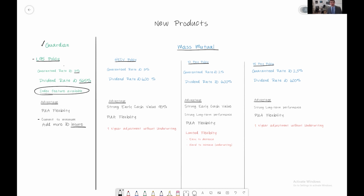So I ran 3 different options with them. The first one was the one you had texted me about, their high early cash value product that has a guaranteed rate of 3%, same as Guardian's. Their total dividend interest rate, MassMutual as a company, 6%. Any whole life product you pick will have the same dividend rate.